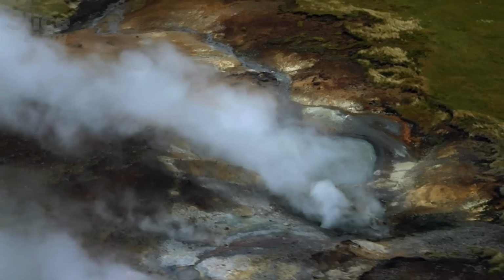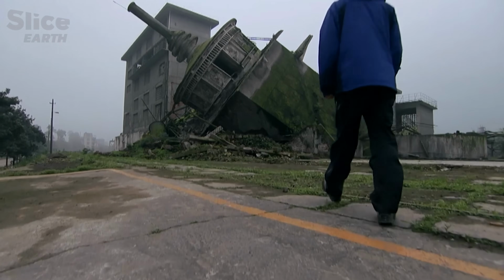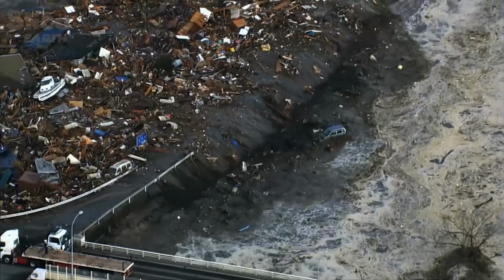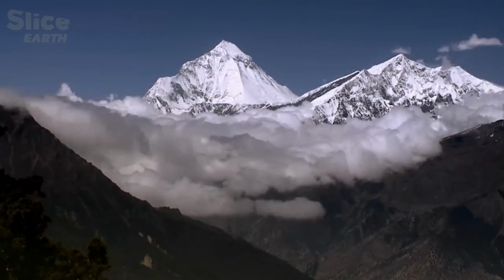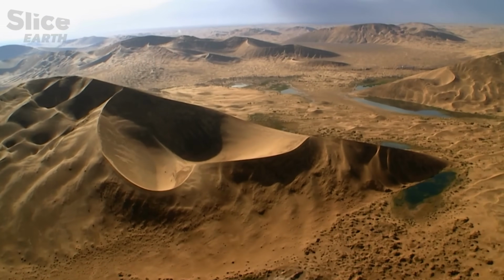These movements on the Earth's surface can still be seen today, as evidenced by volcanic eruptions, earthquakes, and tsunamis. Tectonics sculpt our landscapes, alter the climate, change the course of oceans, and can even influence the living world.